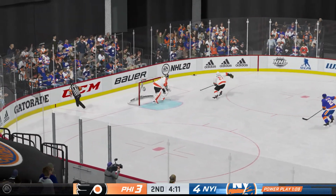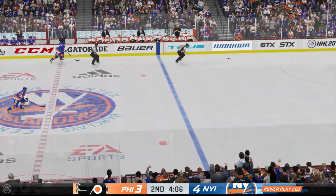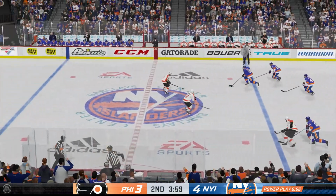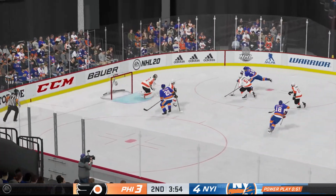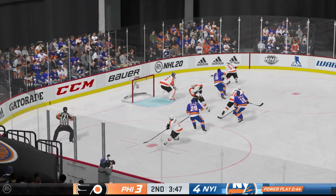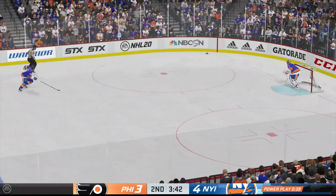Dumped into the opposite corner. Philadelphia's got the puck shorthanded and manages to clear the zone. Slides the puck over to Beauvillier. Brings the puck into the offensive end now. Shot, and that one stopped. Scooped up along the wall by Ladd. Here's a shot. Another stop by the goaltender. Gets it out of his own end.